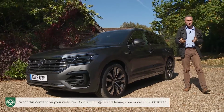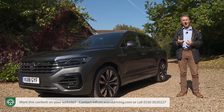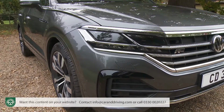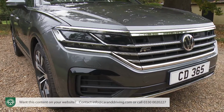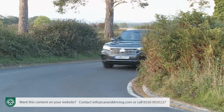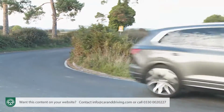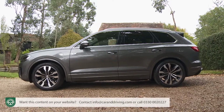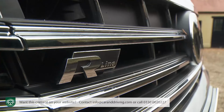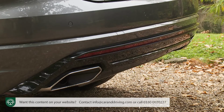Should you pay the extra to upgrade to sportier R-Line spec? Well, most Touareg buyers tend to. The package certainly gives this car much more of a stylish demeanour, including, as it does, larger 20-inch wheels, lowered sports suspension and a smarter look, courtesy of a body styling kit with side skirts and side sills, plus gloss black finishing for the front air intake and the rear diffuser.